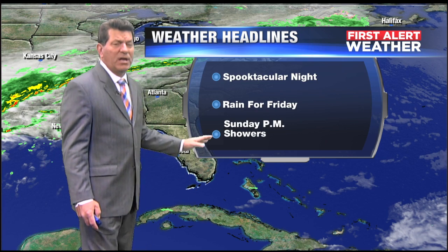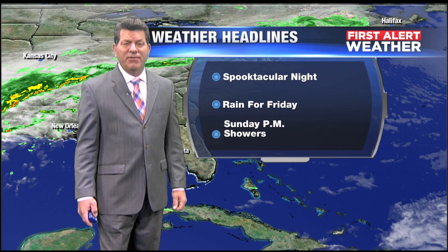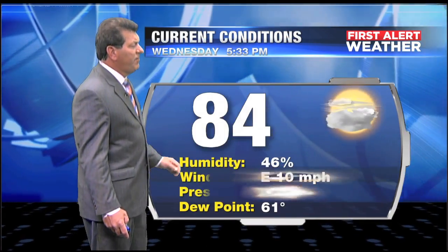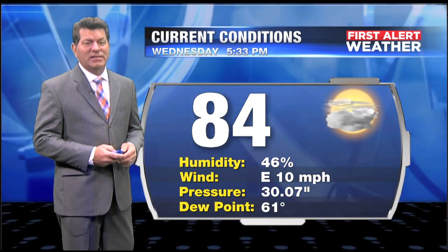And then another chance for showers again on Sunday afternoon, as the front works its way back northward as a warm front as another area of low pressure develops over the lower Mississippi Valley. But currently, it's generally fair, 84 degrees, and the humidity staying pretty low and comfortable, and the dew point is looking really nice right now at 61 degrees.